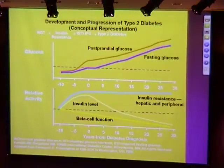That's why when you diagnose a patient with type 2 diabetes mellitus, you need to assume that they've had the disease for quite a while. They need to have other evaluations, including a dilated eye exam, because you may have someone already with retinal disease because of the prolonged hyperglycemia that's gone undiagnosed and untreated.